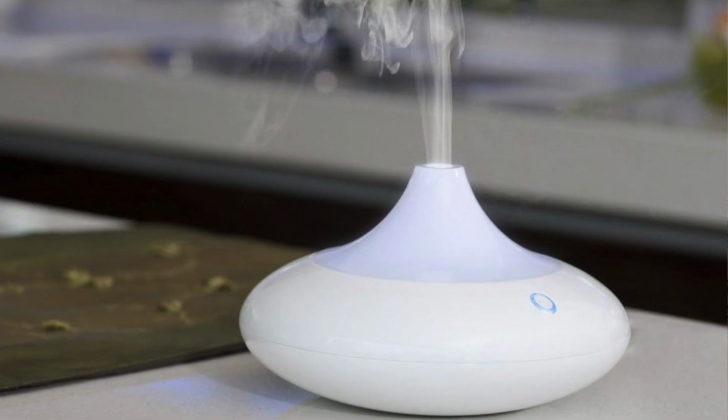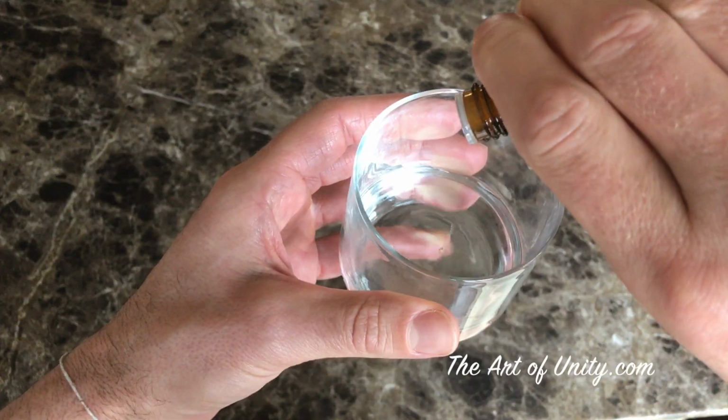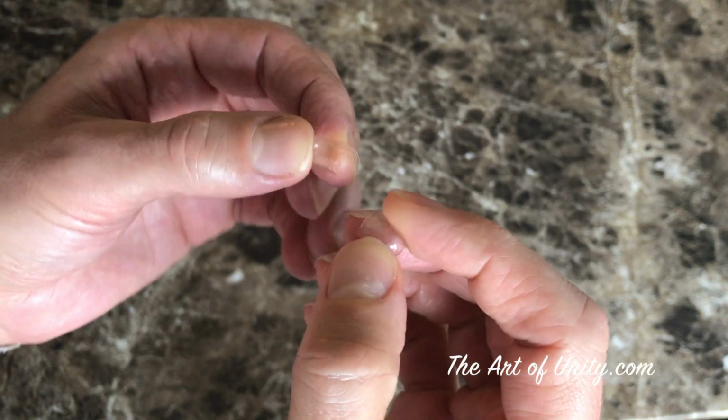Now, in addition to the ways that I mentioned using them, these are commonly used in a diffuser with pure water so you can breathe the oils in. You can also use them topically in lotions, and the brand I use is edible, so you can take that in water or in capsules, as there are nutritional facts on the labels for the ones that can be taken internally.